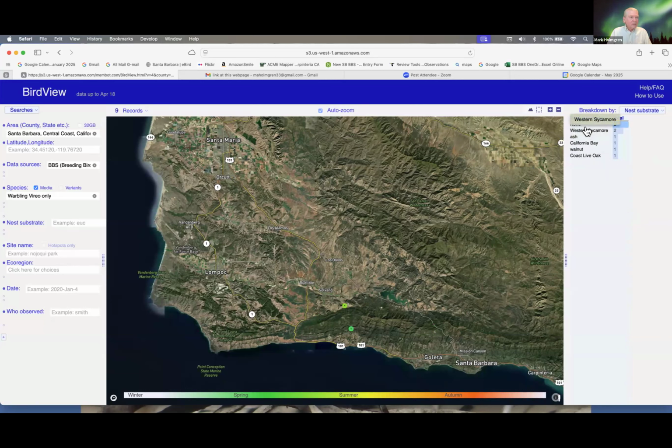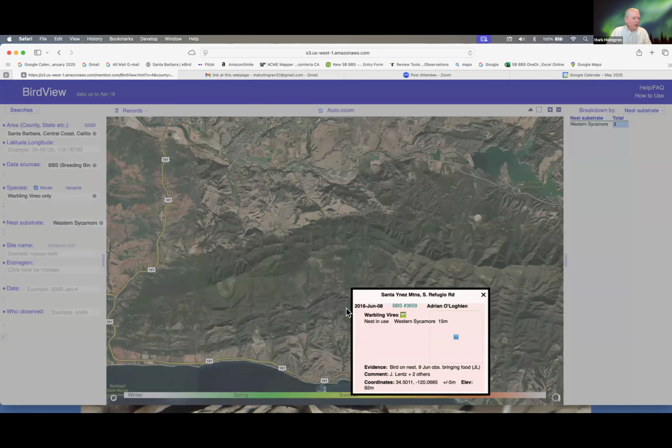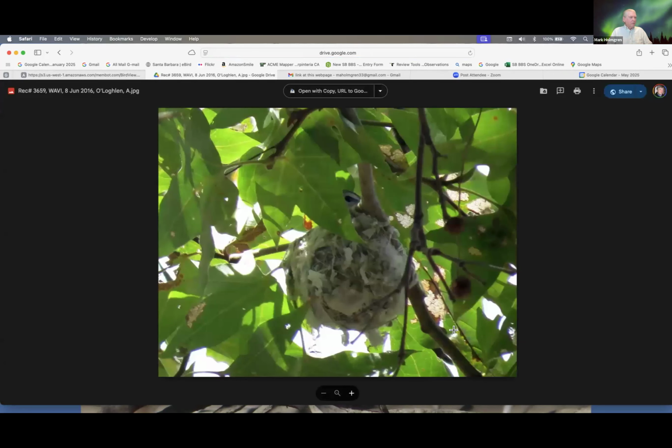Let's look at the nest photos in western sycamore. We go to open a record by clicking on the green dot, and we see that we've got a photo here with a question mark. We click on that photo, and there we have an example of the nest of warbling vireo. So that's what their nest placement and nest structure looks like. So you can test your hypotheses by going to the photos archive that's associated with this breeding bird study.